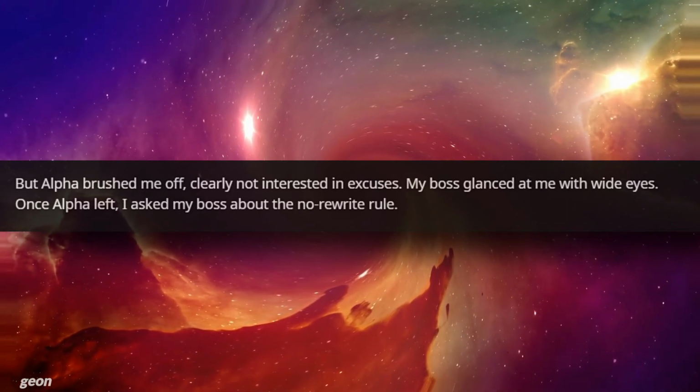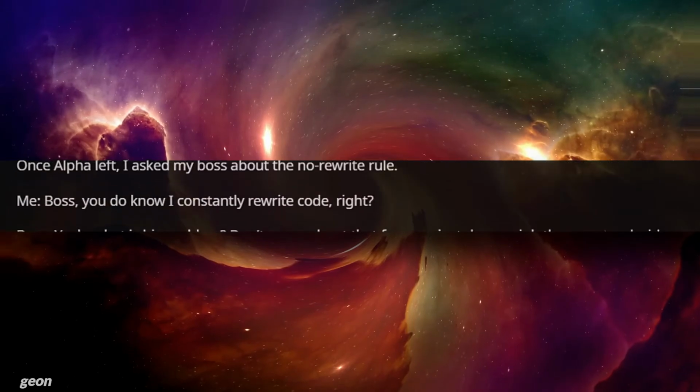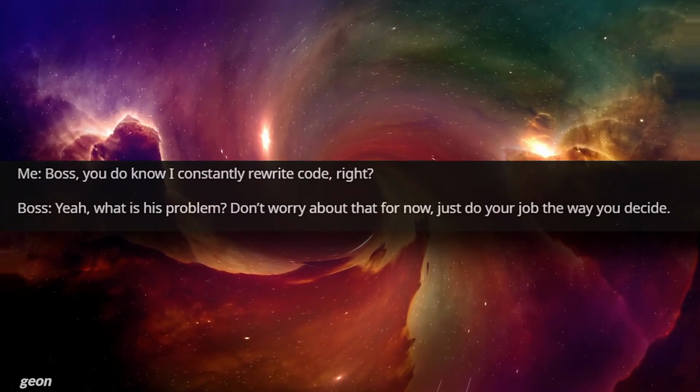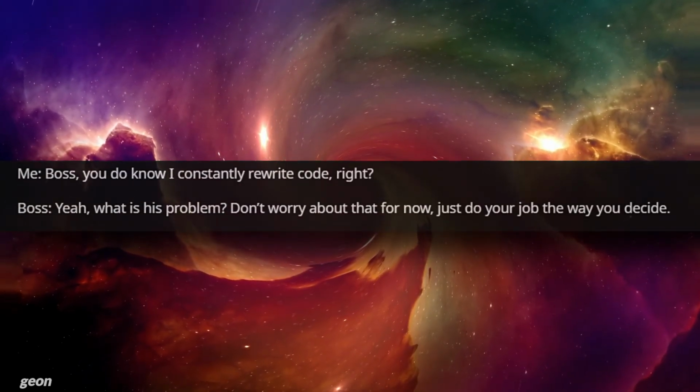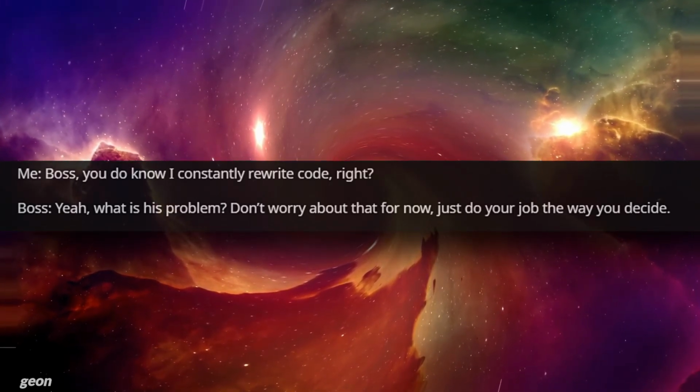My boss glanced at me with wide eyes. Once Alpha left, I asked my boss about the no rewrite rule. "Boss, you do know I constantly rewrite code, right?" "Yeah, what's his problem? Don't worry about it for now. Just do your job the way you decide."